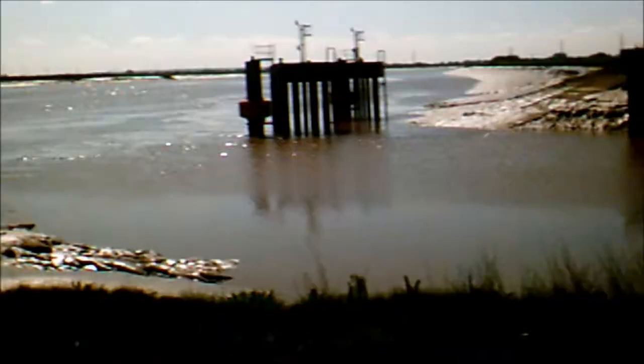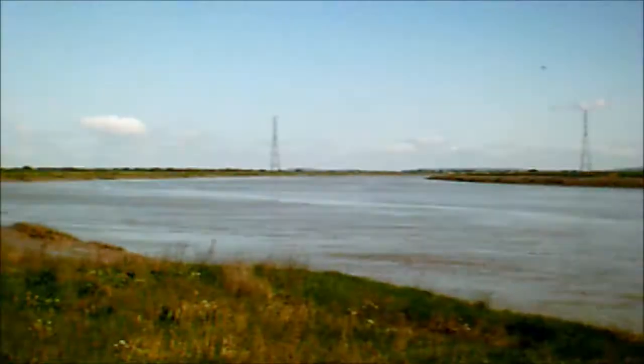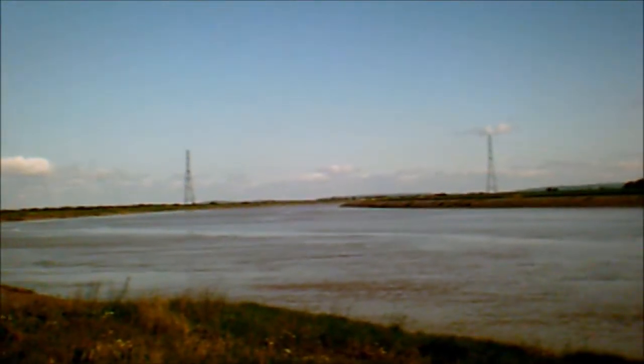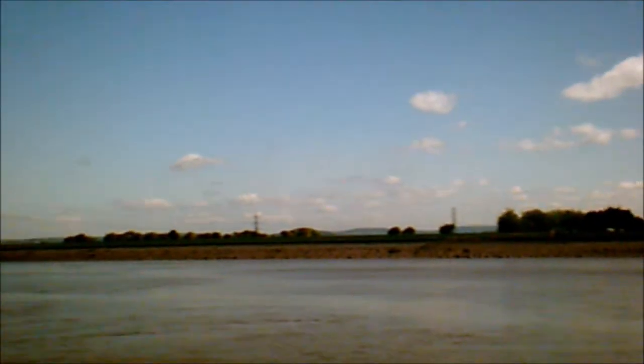This is probably a busy place in the past. It's a bit muddy here, so I'm not going too far down. And there it comes from the sea up there. I can see Brean Down right in the distance. Over there I can see Brent Knoll. From here.